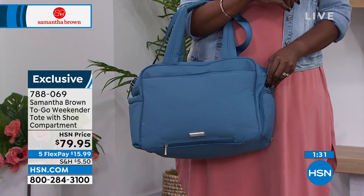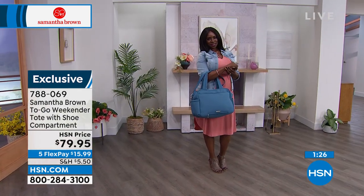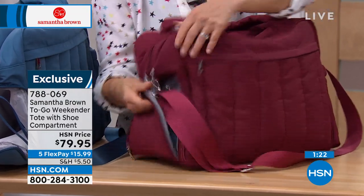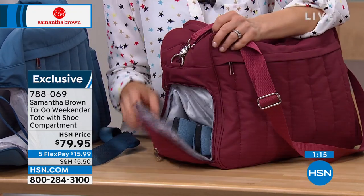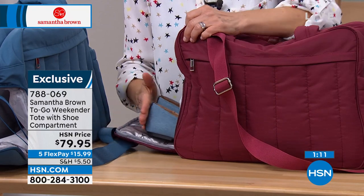Ooh, and we've got a special value that's going to be coming up. So if you saw me at the top of the hour with this great little hobo bag, be prepared to showcase that. I don't know if that resonates with anybody at home, but that shoe compartment is just so satisfying. Just look at this.